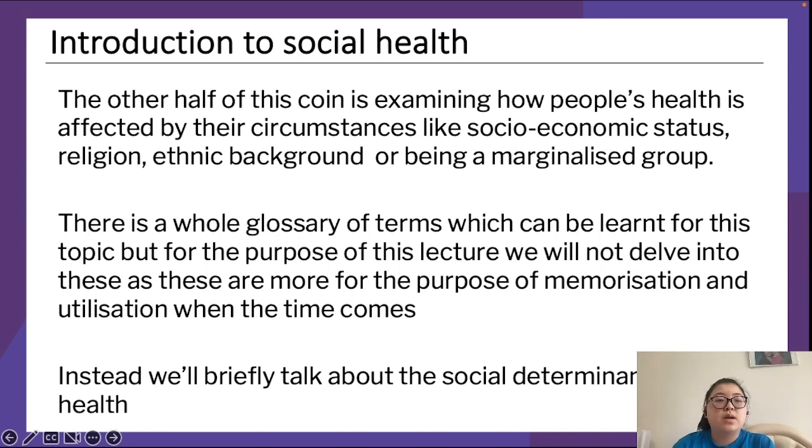Alright, so I'll just answer a question before we go into the social health part. So we have a question: what kind of materials, like notebooks and folders, should we get for our first year undergrad med? Are there particular materials which helped you study?